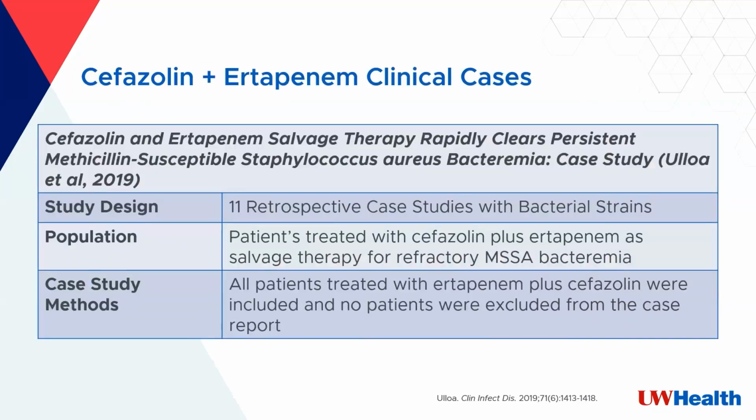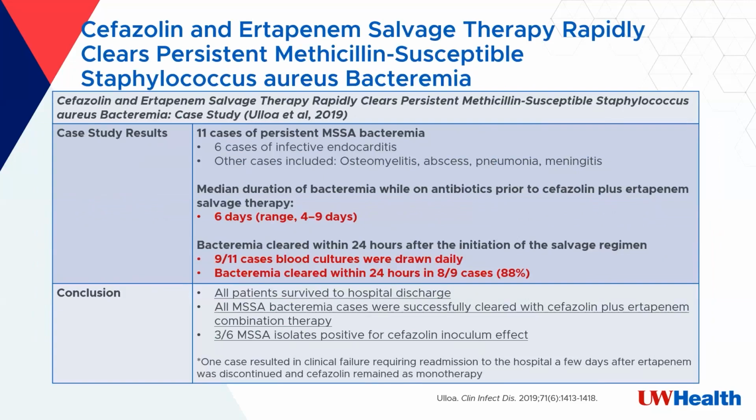So to round things out here, I wanted to look at some final retrospective case studies using cefazolin and ertapenem. This study looked at 11 retrospective individual case studies that look at the use of cefazolin and ertapenem for MSSA bacteremia. And here are the results for these case studies. So there are 11 cases. 6 of those cases were infective endocarditis, and they also included osteomyelitis, abscesses, pneumonia, and meningitis. So these are some serious infections that are at high risk for treatment failure and the inoculum effect.